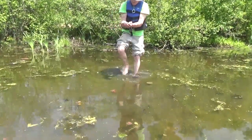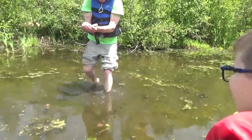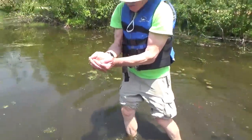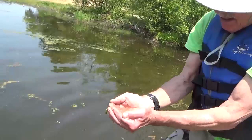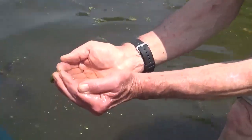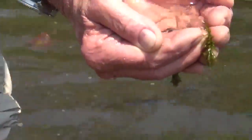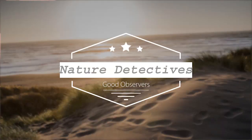All right, you ready to look? No, look in Mr. Williams' hands. Oh, there's little tadpoles. These are little toad tadpoles. Oh, those guys are so small.